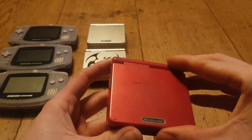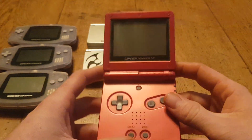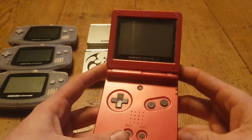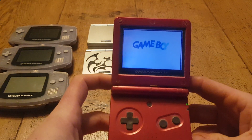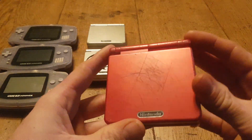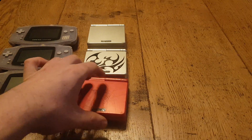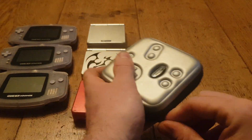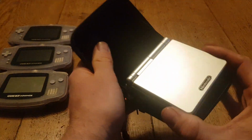Then we've got this red one here. I got this one from a pawn shop, a second-hand shop. Paid £20 for it about 3 or 4 years ago. So I probably made a little bit of money on my investment. It's a little bit scratched up, but most of them are nowadays. And then I think the last one's a silver one again, but not in as good condition as my other one. Oh no, it's in all right condition.